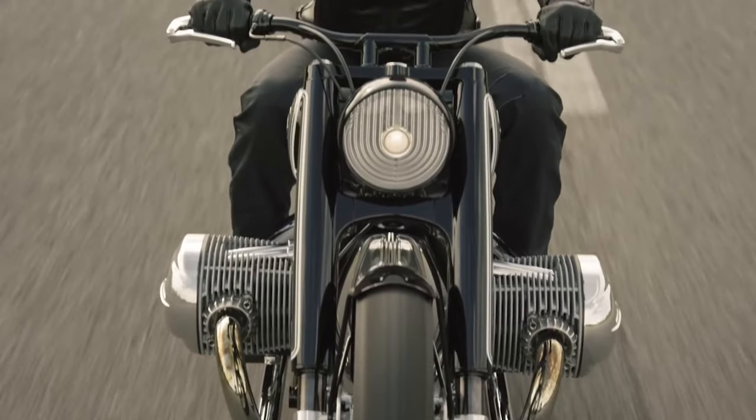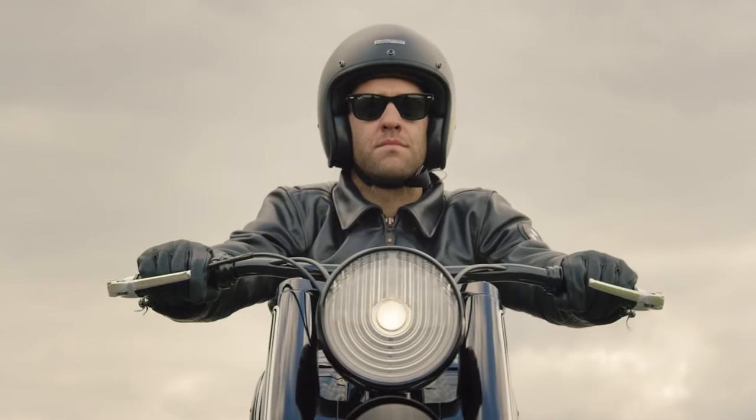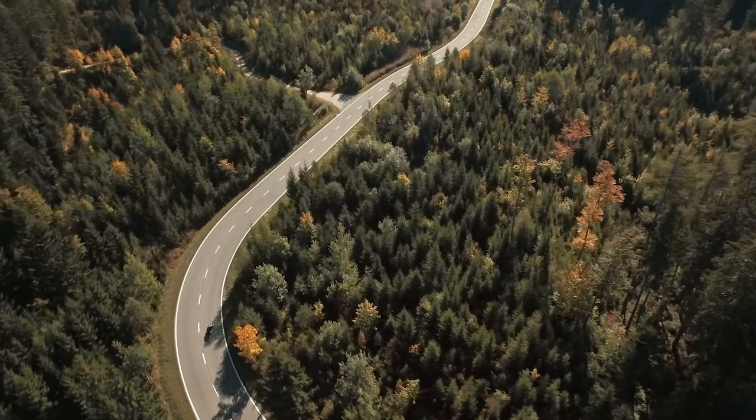As I mentioned in a previous episode, this is one of BMW's emotional bikes in their lineup, so they want to let you recapture that feeling of freedom when it's just the road, the bike, and you. So nothing to distract from that.